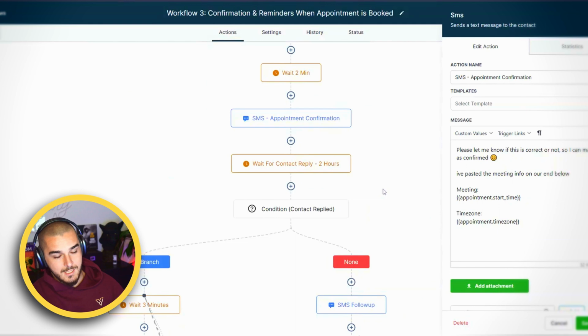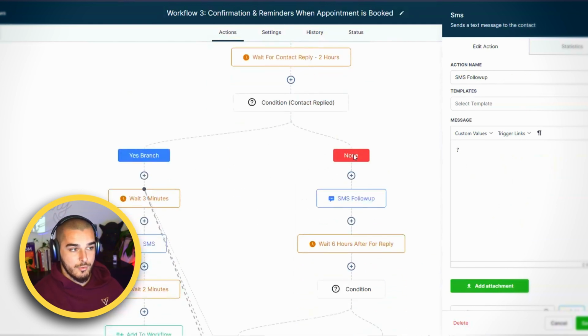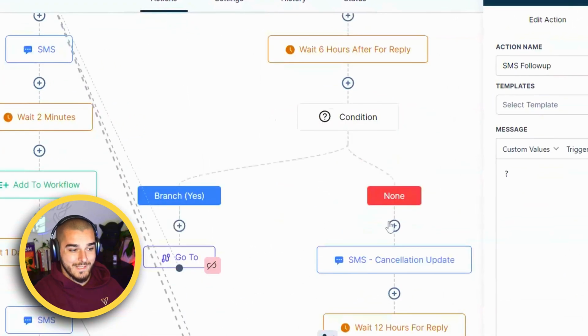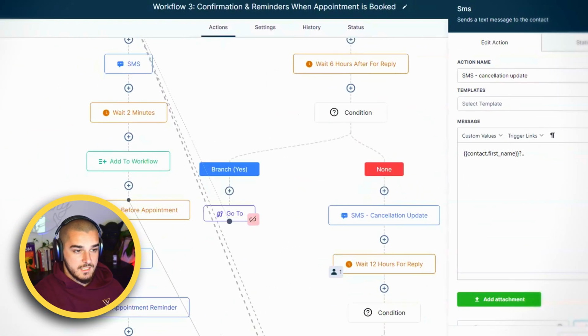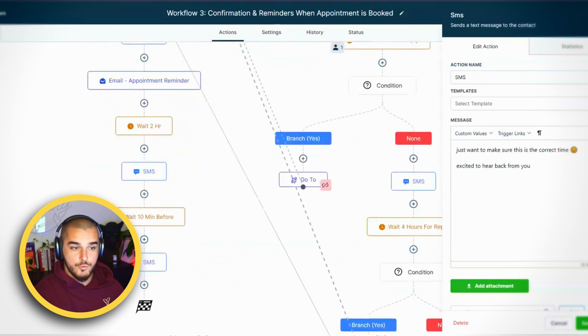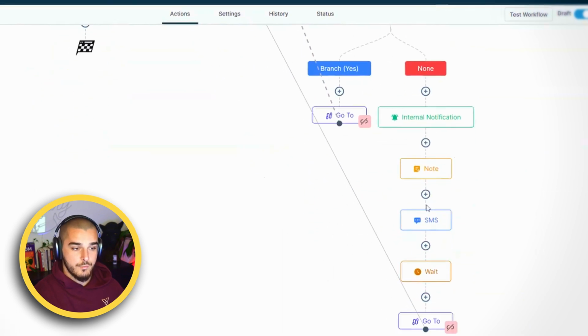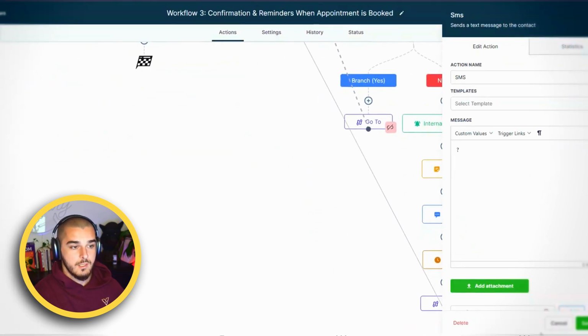This has been amazing. People then confirm where they say yes. If they don't confirm, we'll follow up with them after a few hours. We then wait 6 more hours. It says contact name, question mark. Wait 12 hours. If they still haven't, just want to make sure it's correct time. Excited to hear back from you. And then if they still haven't, then we go ahead and we send them another question mark.